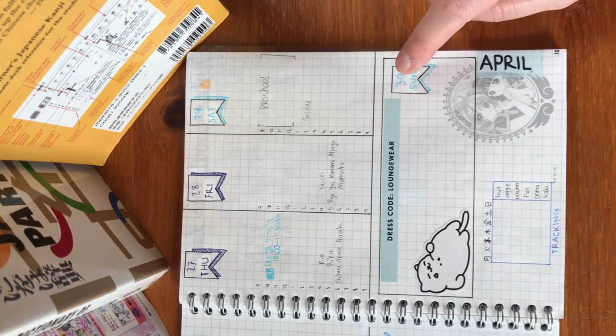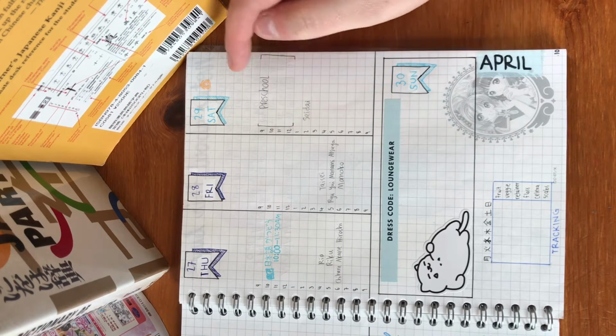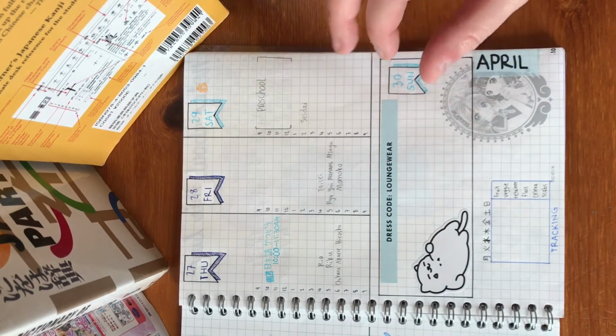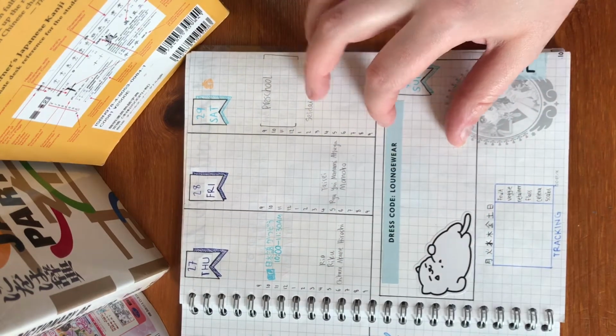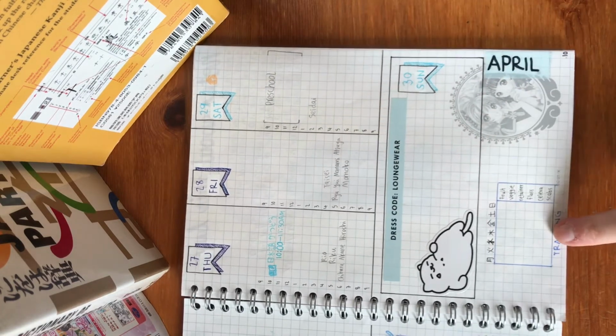this is the first day of my Golden Week holiday, so you know, Saturday I have preschool and one kid and then done. So I have this day and then the entire next week off, which is great. And there's a tracker again.